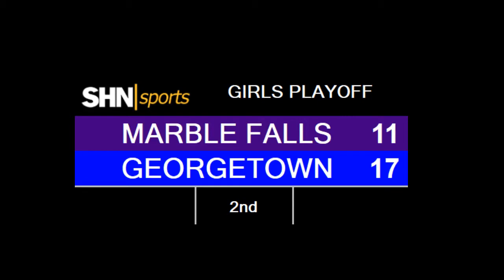And I think there's still a couple people filing in, as this is a neutral site that is a solid 45 minutes away for both teams, depending on traffic, especially, you know, in the afternoon, how things are in the growing greater Austin area.